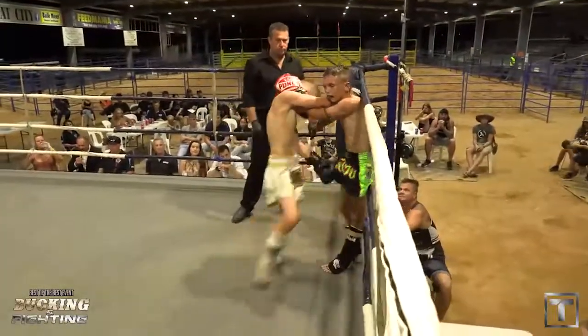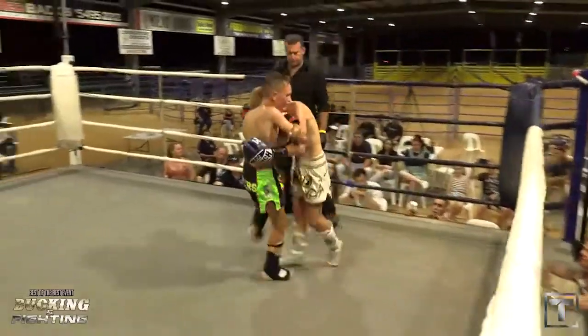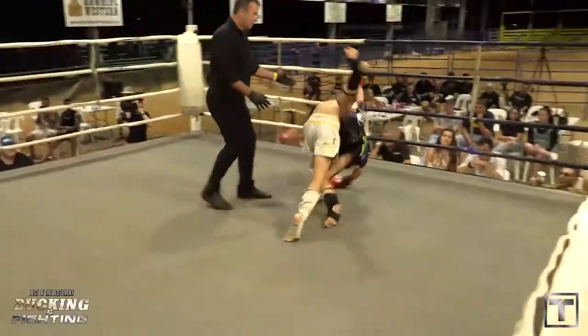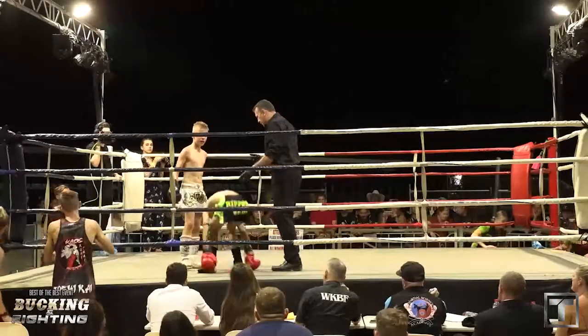That's it. The red corner is really grappling quite strong. He's able to pull his opponent's head down to get his body arching forward, which means he's got a nice target for his knees.